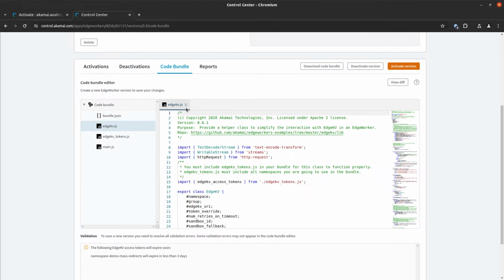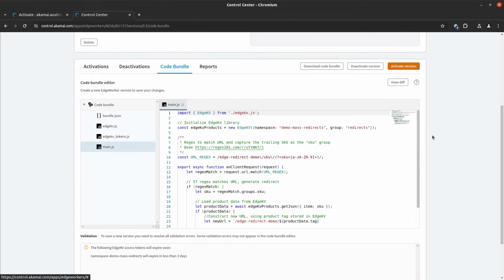Finally, we'll have this main.js file, and this is where all of the business logic actually happens. First, we'll import and initialize that EdgeKV library with the namespace and the group that we configured before. Next, I'll set up a regular expression that checks for a string matching the text edge redirect demo /SKU/ followed by a word containing case-insensitive alphanumerical characters. This word is captured in the group labeled SKU.